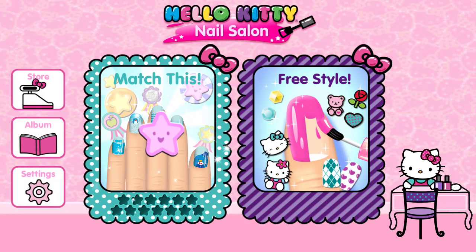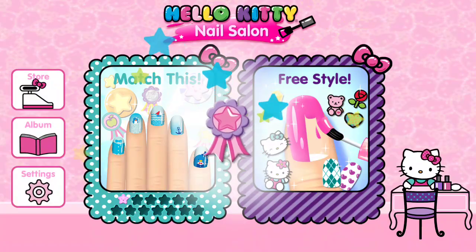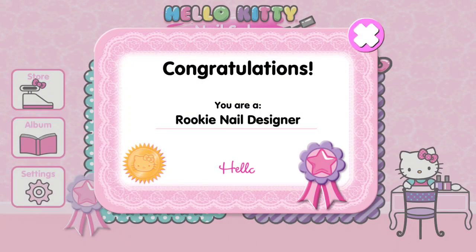Are those nails where you want them to be? If not, you can tap on a nail to adjust. You're a great nail designer! You earned the cute star! This manicure has been saved in your album! Congratulations! You're a rookie nail designer!